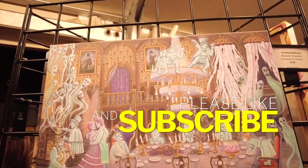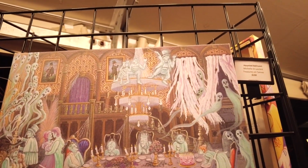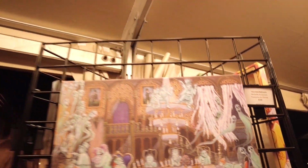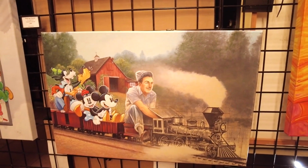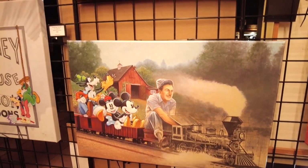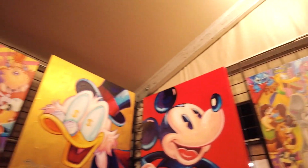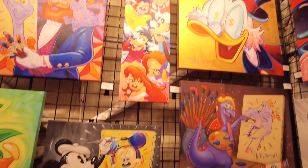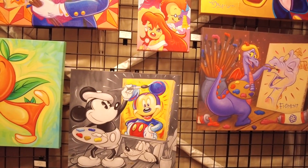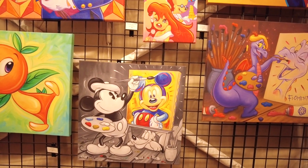Haunted Mansion! Oh, I love that. That is fun. That is really, really neat. Oh, I love that. Walt on the Train. Oh, I love this with all the Disney dogs. Goof Troop. I like this. He's painting himself. So fun.